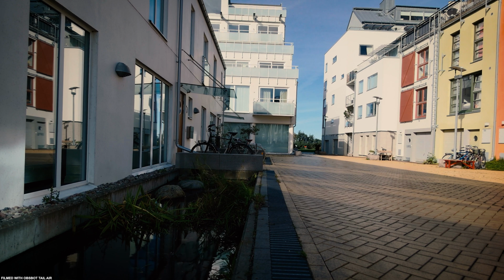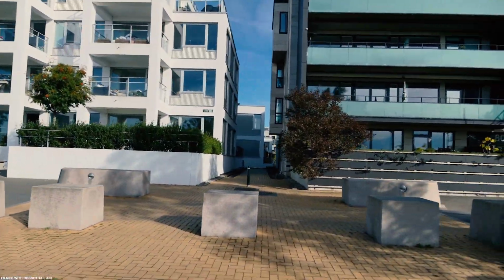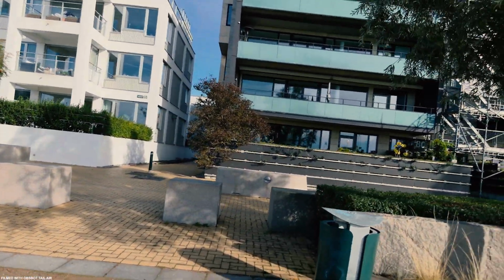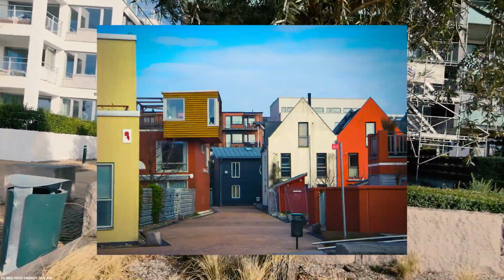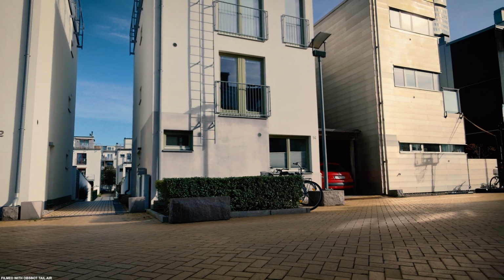Two. The second thing that makes BO01 so special to me is how many interesting buildings BO01 has. Each development was designed by a different architect, right?